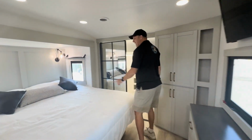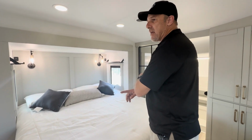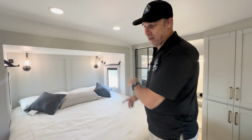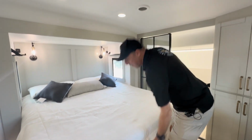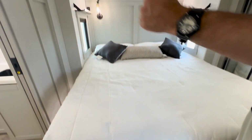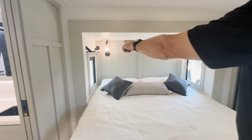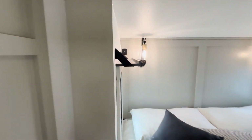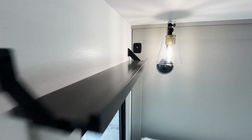This will be an RV King mattress. This is 70 by 78. So 70 this way, 78 this way. It should have the bamboo mattress, which is fine. Because it's an RV King, there are no nightstands, but they put shelves up top for you. There's USB charging ports up there. You've got those nice lights as well that you can move around if you're reading a book.